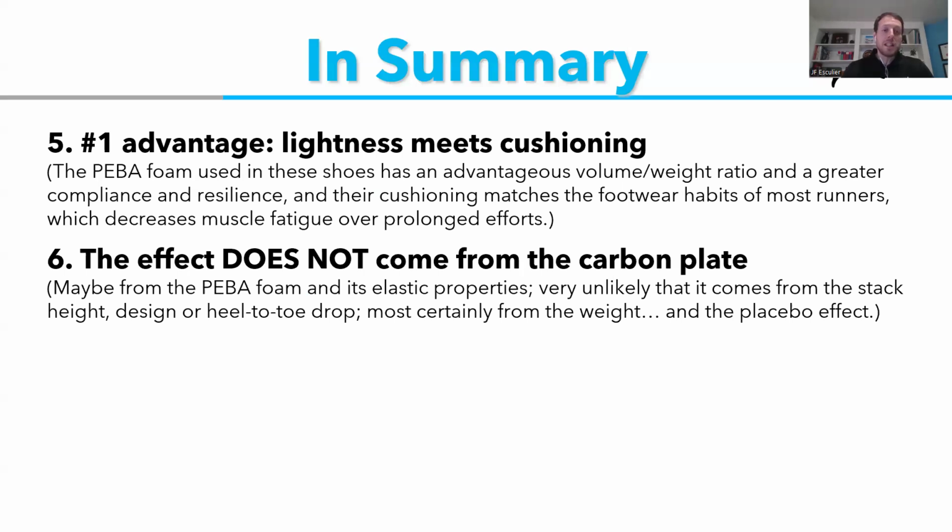And the type of foam, the PEBA foam, has an advantageous effect. But the effect does not come from the carbon plate. And this might surprise a lot of people watching this webinar, but that's pretty much the consensus right now in the scientific community, that the carbon plate is not the determining factor for performance. Maybe more the PEBA foam and its elastic properties, but certainly the weight of the shoe and potentially the placebo effect of the shoe.